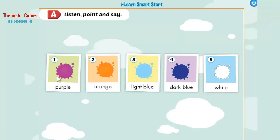1. Purple. 2. Orange. 3. Light blue. 4. Dark blue. 5. White.